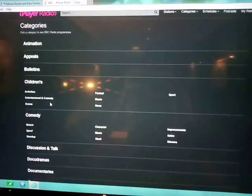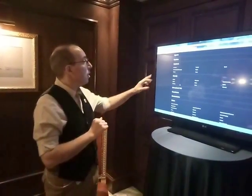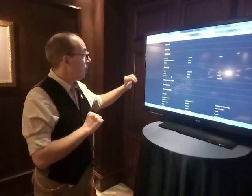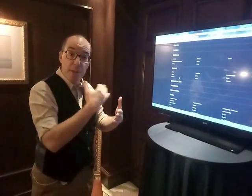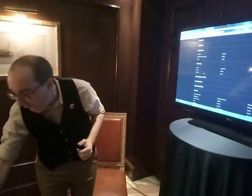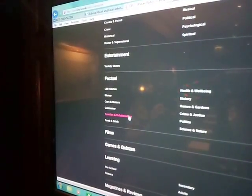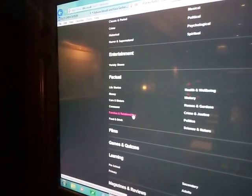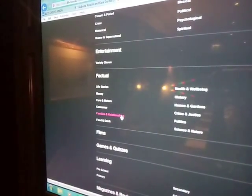Now, what the BBC have actually done here is they've grouped together all of their programs under titles. So you have, for example, bulletins, children's programs, comedy, discussions, drama. Drama is actually series, but they're made for the radio, not for television. And if we just scroll down, we'll find the most interesting ones for you, which is factual. Factual is all the different series that actually refer to programs that are analysing different issues.